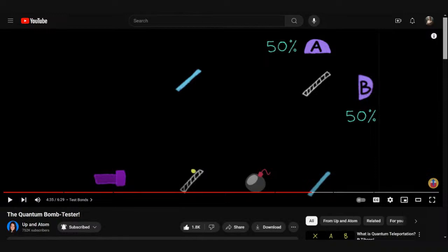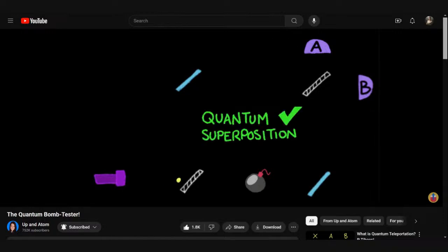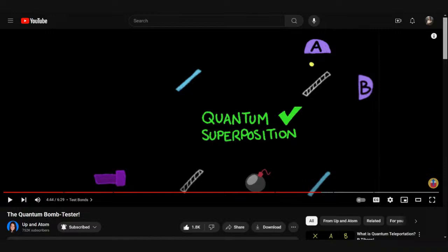It doesn't interact? I thought it would cause it to blow up or something. It tells us nothing about which path the photon took, meaning that it still meets the requirements for quantum superposition. The photon takes both paths. Quantum superposition is obviously nonsensical. That's a terrible road to go down.